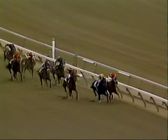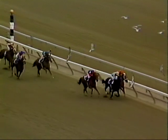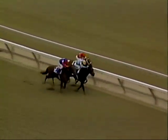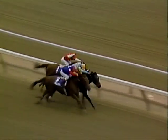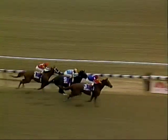Mount Livermore on the inside. Smile is right at his neck. Here comes Precisionist, and he's charging down the middle of the racetrack. And then farther back, the mare Committed is racing in fourth. They're inside the final furlong. Smile, Mount Livermore. Precisionist surging. Smile is short of blade. Precisionist down the outside. Mount Livermore toward the rail. What a finish. Here comes Precisionist to snatch the victory in the final strides.